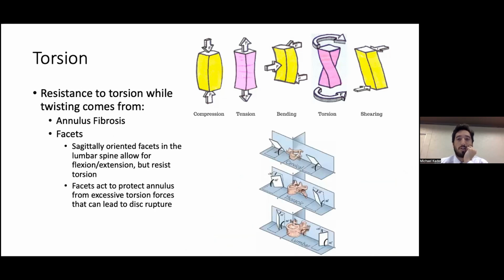So torsion is basically strain that occurs when you rotate an object on itself. The resistance from torsion in the lumbar spine comes from the annulus fibrosus, but mainly from the facets. If you look at the orientation of the facets in comparison to the cervical facets specifically, our cervical spine has a lot of range of motion in terms of rotation. That's because the facets are oriented differently than the lumbar spine. In the lumbar spine, they are oriented in a more sagittal plane. And when you rotate your lumbar spine, the 2 facets push upon each other, preventing further torsion forces acting upon the spine. And that's really to protect the annulus fibrosus from excessive torsion forces that can lead to disc rupture. But the orientation of the facet does allow for flexion extension, but resists torsion.